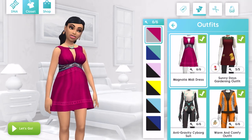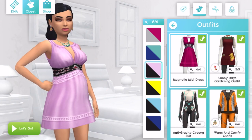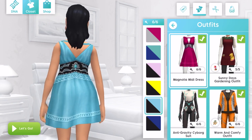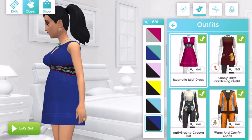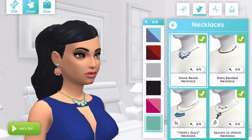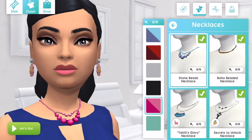Outfit for female sims, Magnolia Midi Dress. A new necklace, Stone Beads Necklace, which is available for female sims only.